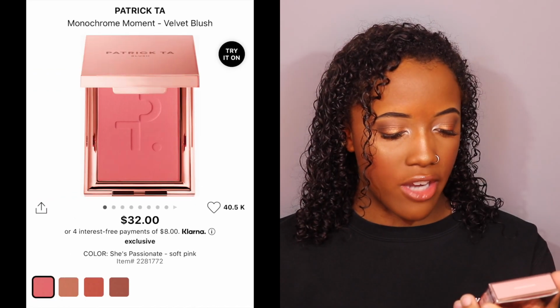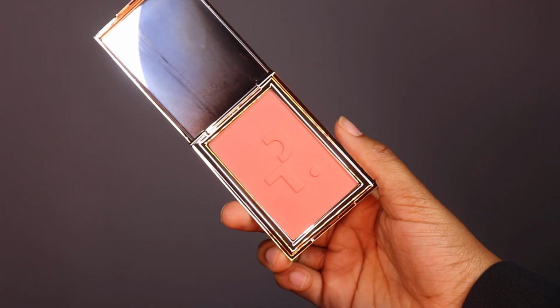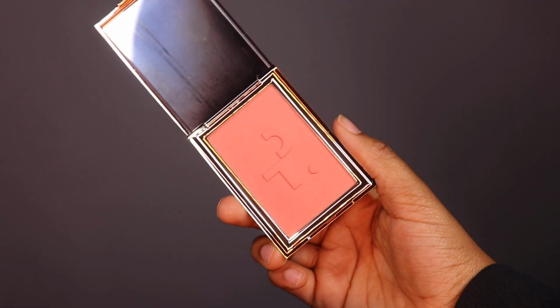I really went out on a limb here, especially with this blush. This is the Patrick Ta for Face Monochrome Moment Velvet Blush, and I got the color She's Passionate, which is a bright, bright pink. They had swatches on darker girls and they looked beautiful.